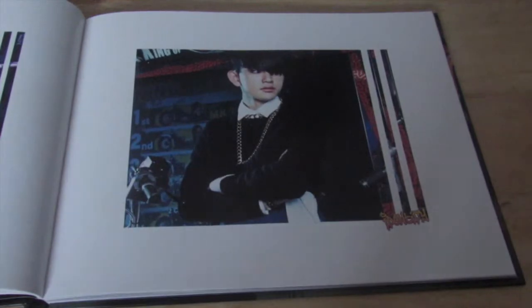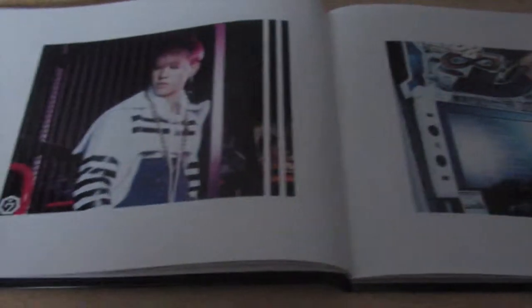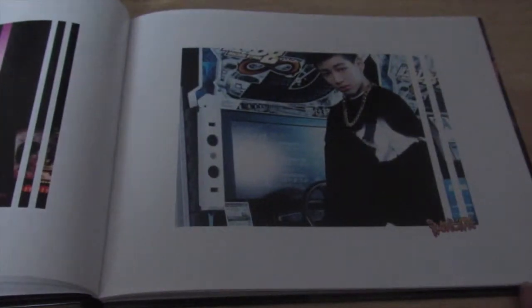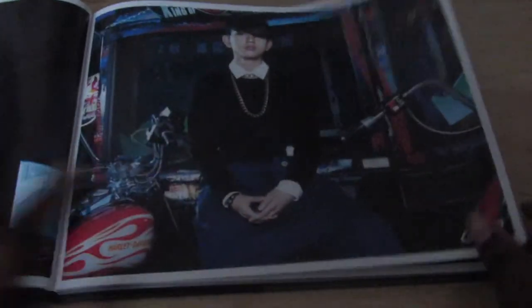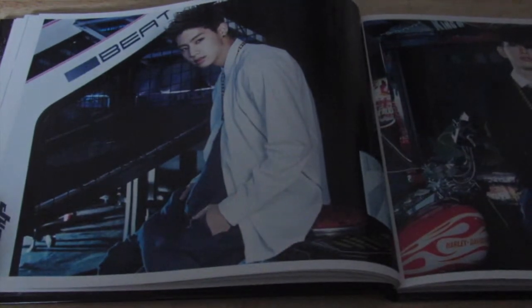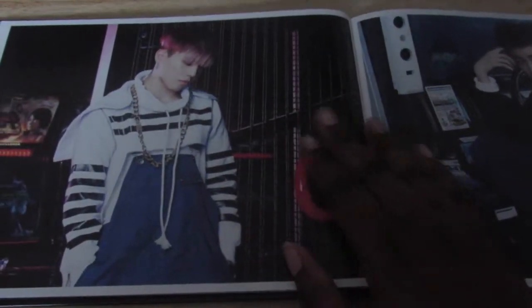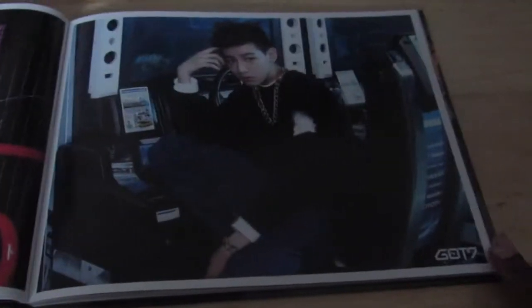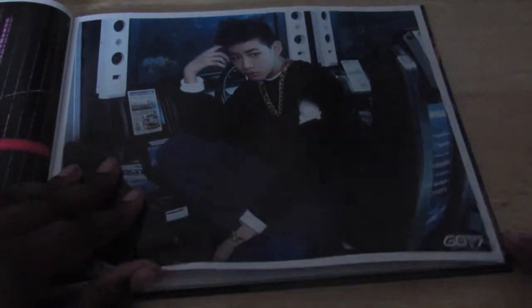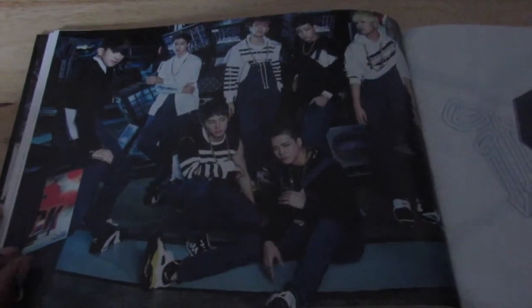So like I said before, this is the normal edition. And I like these pictures though. I really do like these pictures. I don't like his outfit. I don't like their outfits. I mean, I like their outfits, but they're not my best one, you know. And this is a very thick photo book. This is a very thick one.